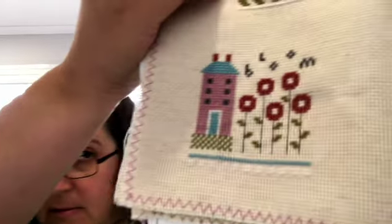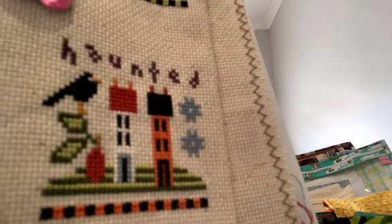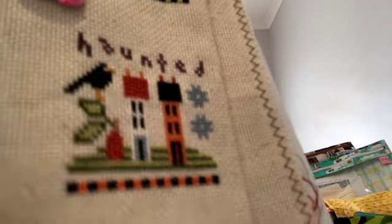And I also had a little spring finish from Lizzie Kate. And I also had to finish that, a little autumn finish. So that's got me ready to be working on the other bits for this year.